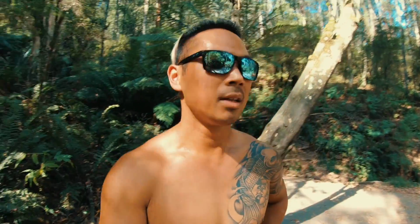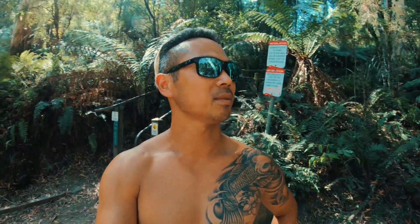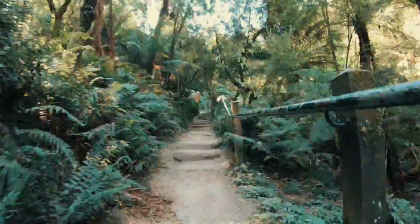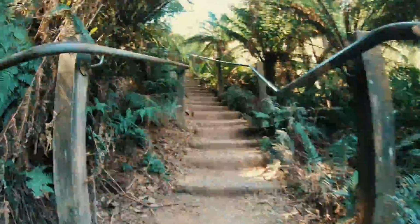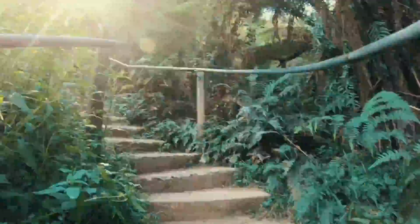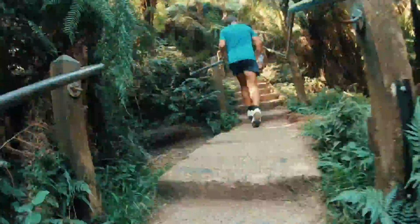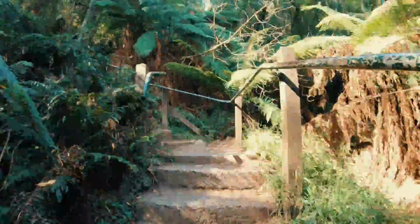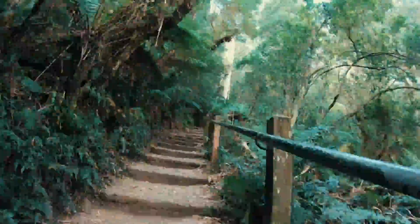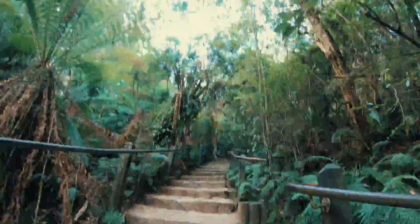So they call it the 1,000 steps, but it's not quite 1,000 steps. It's probably about, I think, 870 steps. I could count for you guys today, but I really don't think I could be bothered. I'll just Google it and let you know in the info below. I'm going to hyperlapse the first one, get up there, sit down for a few minutes, walk back down to the bottom of the steps again, and head up for a second lap.